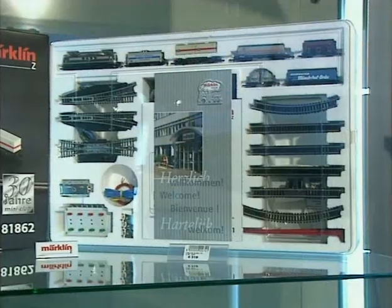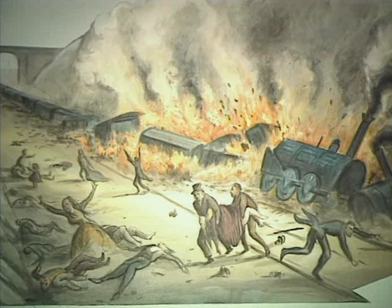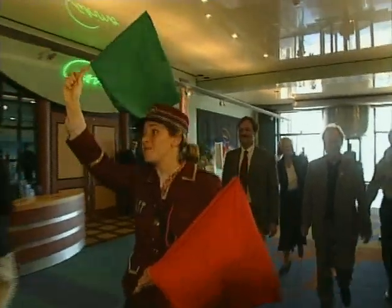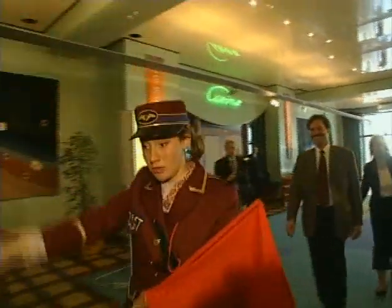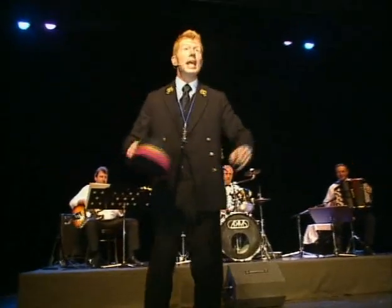This ultra-modern theme centre cost 23 million euros to build and equip. This is a genuine opportunity to discover the full-scale railway world and model railways too, in a very special and most impressive way. Train City opened its doors on June the 20th, 2003 to everybody's satisfaction, and with a festive feeling in the air.